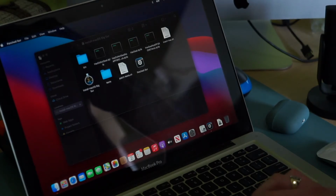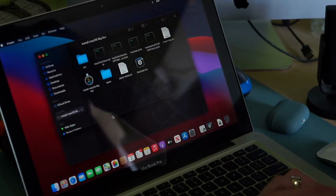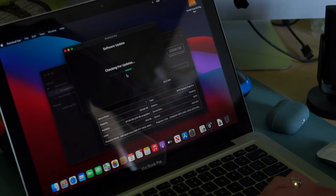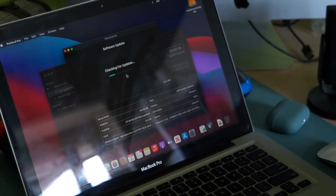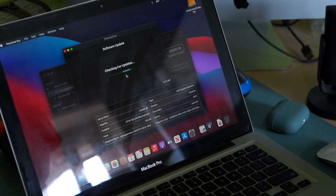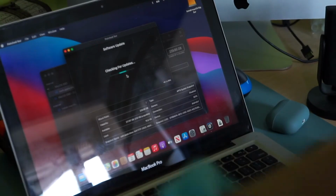And I think we've basically got everything working. Checking for updates. So let me update it all, and I'll come back to you with a quick brief of how well it's running, and we should be good to go.